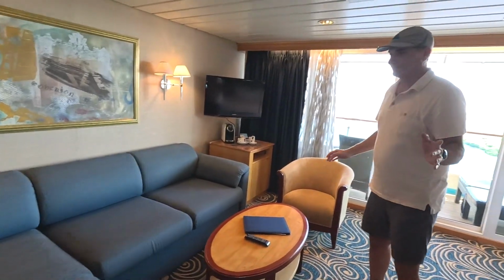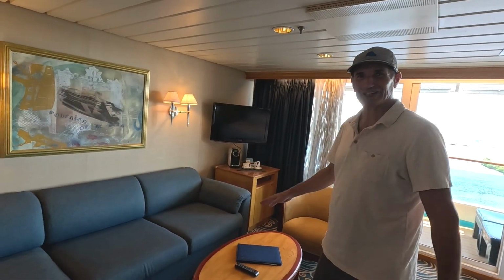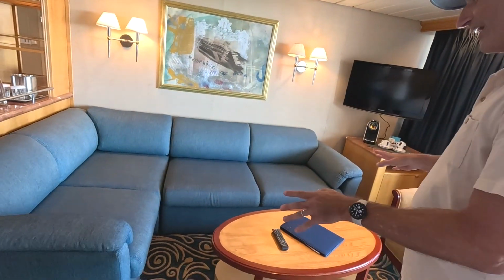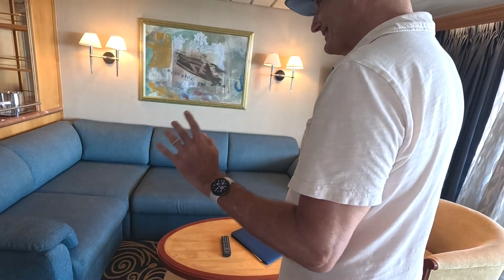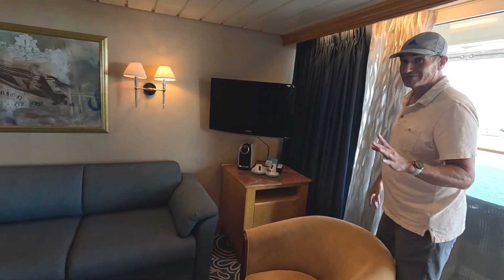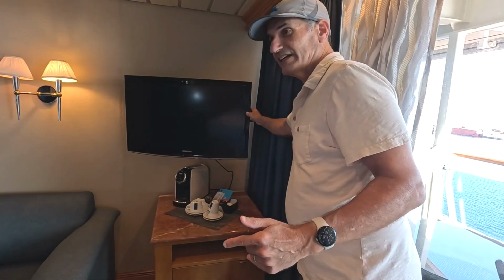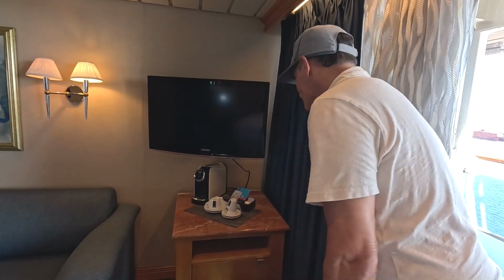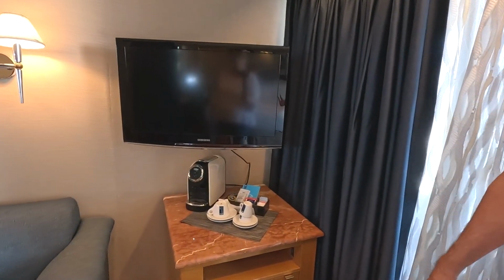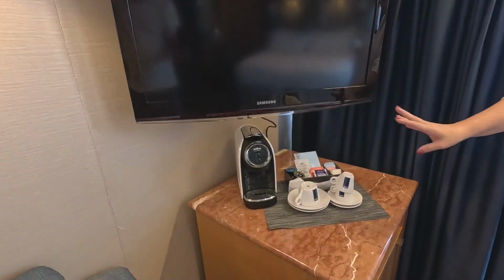Okay, I'm a sucker for modular couches, so I kind of like that. We have an L-shaped couch here. Could definitely see us both putting our feet up and relaxing, reading, or taking a nap. Like it. Nice chair. TV that we rarely use, but you never know. Glad it's here and it swivels nicely. And over here's a little coffee station. But there's some great Starbucks coffee and specialty coffee on different decks, so I don't know if Crystal will use this or not. I'm not going to use it.